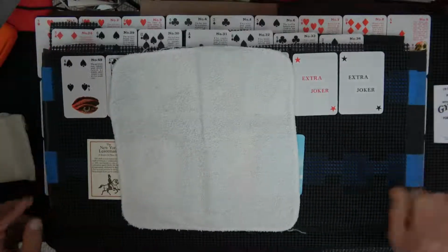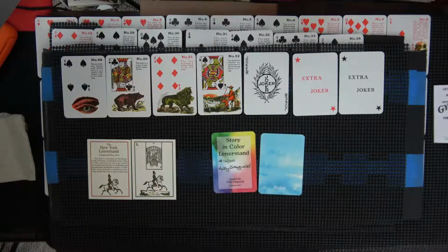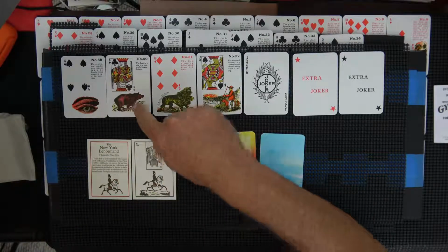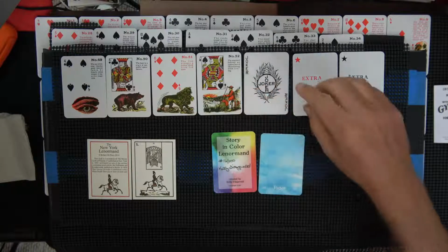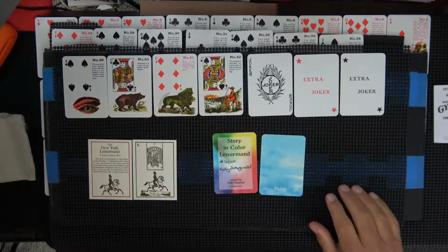So this is the last group and the 3 jokers. Bear. We remember bear, right? 3 jokers over here that you use and the instructions.